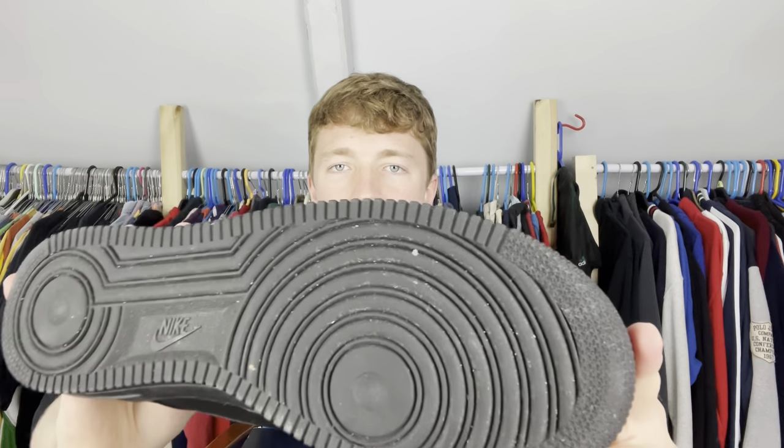The next shoe that I found was a pair of Air Force Ones, fully black. I paid £7 for them. Usually get 30 to 35. I don't think they're too old. Actually, they are a little bit old. They're from 2013. So they have got a bit of age to them. And they're actually in really good condition. You can see how sort of unworn they are. But yeah, as I said, £30-35 all day long.